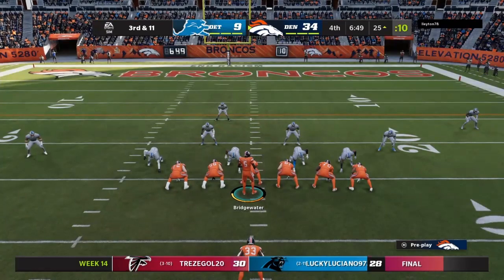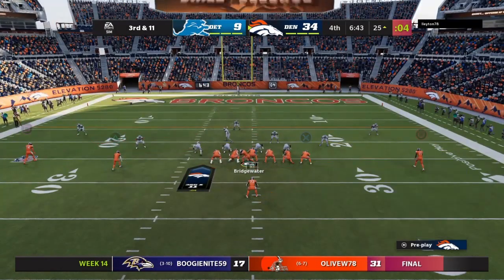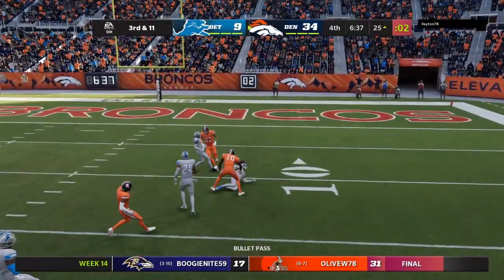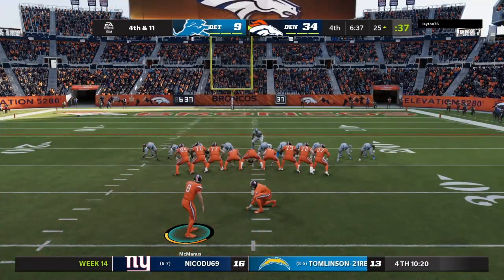The Broncos on 3rd down. They have been superb. 5 for 6 to this point. This is 3rd and 11. Here's Bridgewater. And this pass broken up. Excellent coverage there on 3rd down, as that was not an easy one to hold on to.